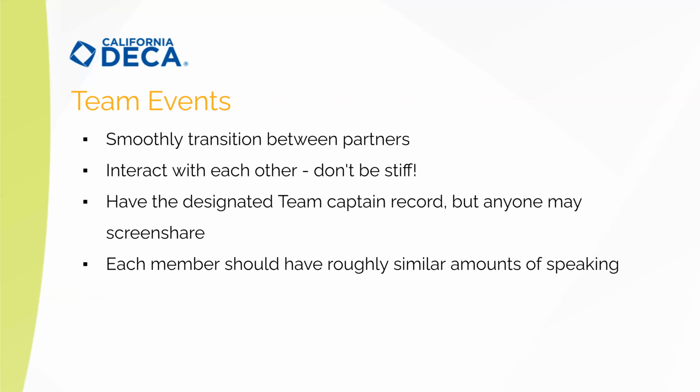The first tip is to smoothly transition between partners. This means to avoid any awkward pauses, and teammates can cue to each other that it's their turn by using phrases like, "Now my partner will cover our proposed strategy," or by simply pausing and letting the other teammate speak. You can coordinate speaking times through planning and practice, and if it doesn't work out the first time, feel free to redo it until you get it down.